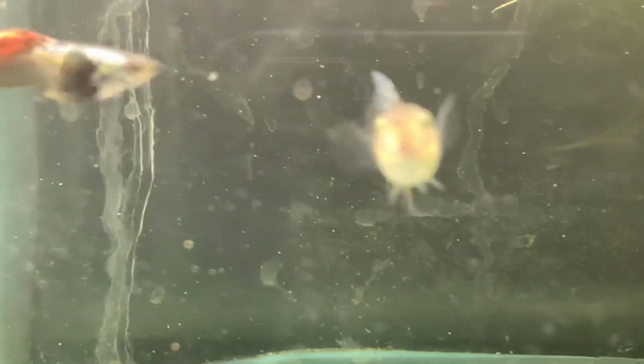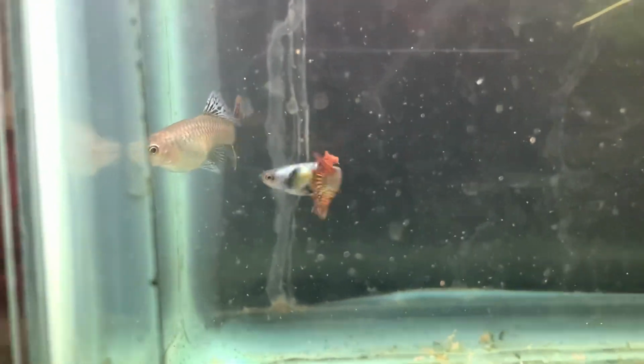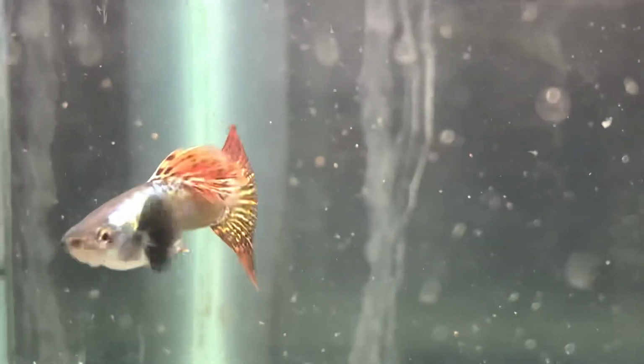Now, I've only had these fish about 5 days. The lady I bought them from sent me some fantastic looking fish, which I'll actually try to get on here. And really nice. I'm very happy with these.